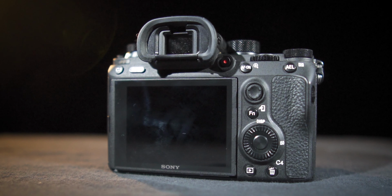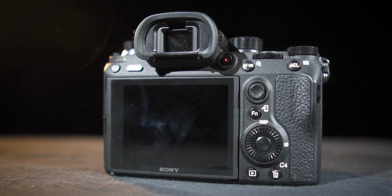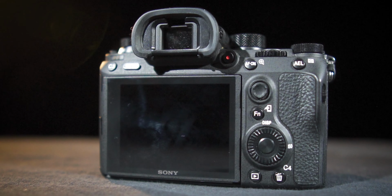It does have a 3-inch, 1.4 million dot touchscreen on the back. More on that touchscreen though later in the video. Unfortunately, it doesn't have a tilt up or around screen. It just tilts up this far and it does tilt down this far. So unfortunately, you have no way to monitor yourself from in front of the camera. And the touchscreen is only active for autofocus. It doesn't let you go through any of the menus when you use the touchscreen.